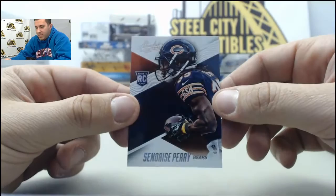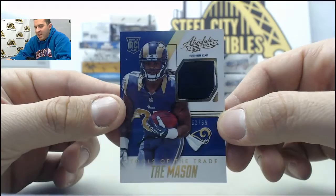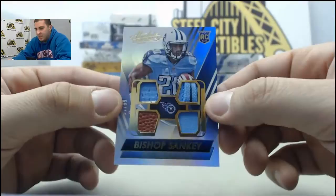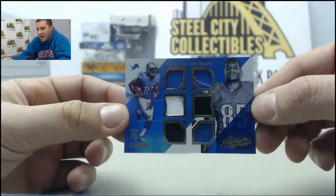and Jadeveon Clowney, number to 99 to the Texans. Going to the Rams, number to 99, helmet card, Trey Mason. Tennessee Titans get Bishop Sankey, number to 99. Quad relic on that one. So cool one here. Six pieces, tools of the trade. Number to 99, Eric Ebron.